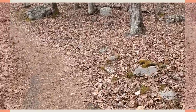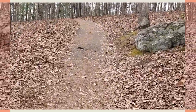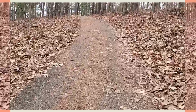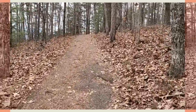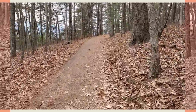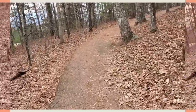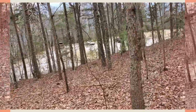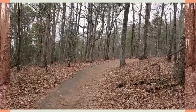Yeah, we have been here before, but it's been a while. You were quite a bit younger. When Mommy was pregnant with you, she and I came and did this hike. So you were on this trail even before you were born. So you can see there's the parking area. We're headed up the trail.